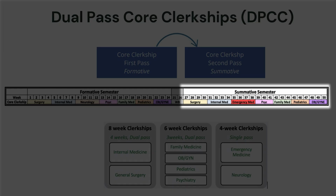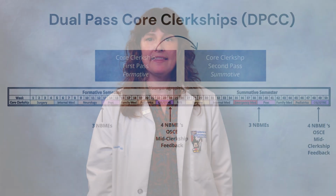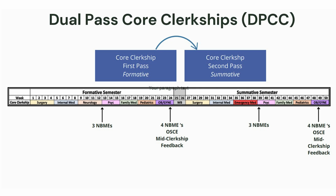I also want to point out within this dual pass system that students are receiving assessments, both formative and summative feedback throughout the 12-month cycle. In their first semester, students will take NBME exams for those dual pass clerkships and have the chance to take a second pass when they repeat the summative second and final iteration of the rotation. Neurology and emergency medicine, again, the students complete NBME assessments for those. You are also receiving your feedback and your assessment of their performance.